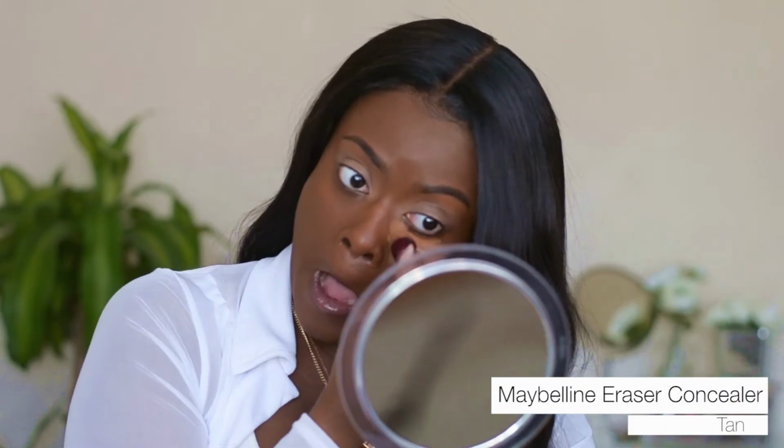This is a Maybelline Erase. I don't know what it's called because it's rubbed off. My shade is Spice, and the other is Dr. Pepper, two shades darker, it goes for this weather.